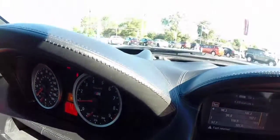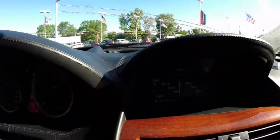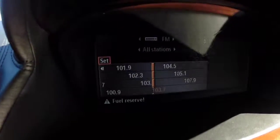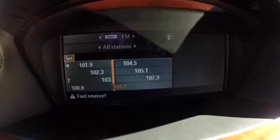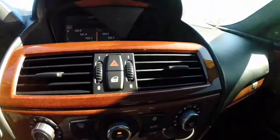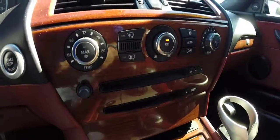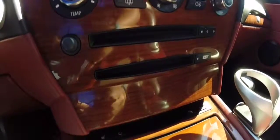This vehicle has 43,555 miles. It does have a heads-up display, although it's hard to see in the bright sunlight. Has the iDrive controller. Wood grain trim with dual zone automatic climate control. AM/FM CD player with a DVD player as well. Heated front seats, tire pressure monitoring, and parking sensor controls.